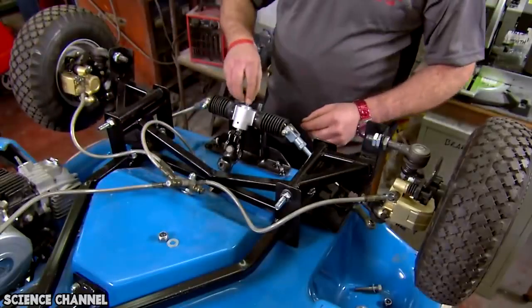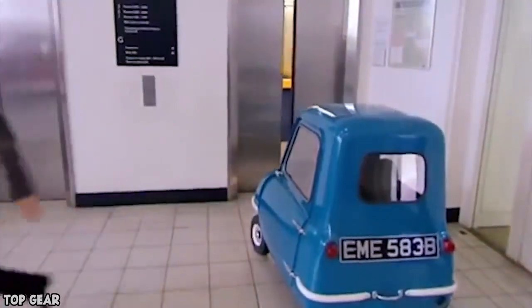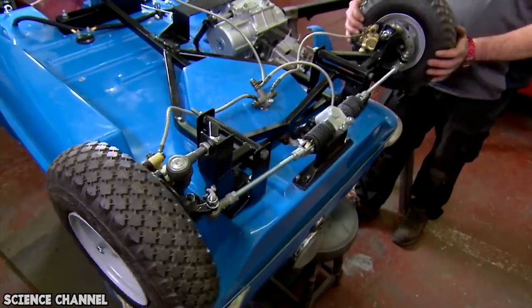In 2010, nearly 50 years after they were made, they were officially recognized by the Guinness Book of World Records as the smallest production car ever constructed.